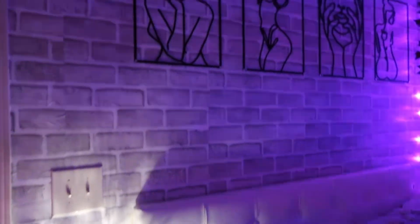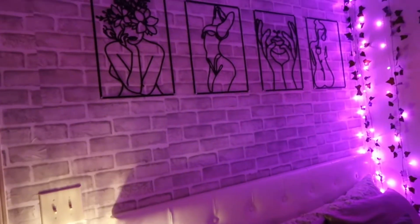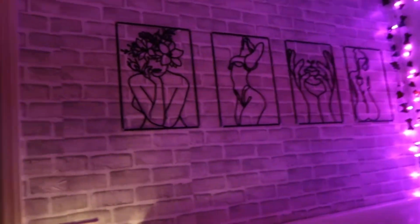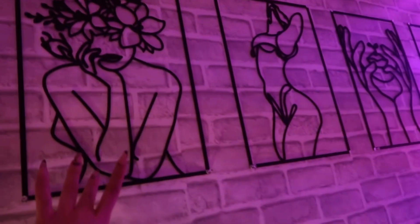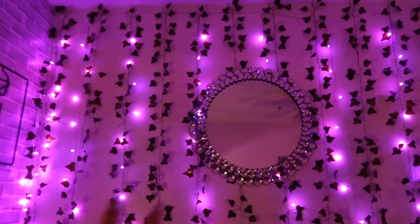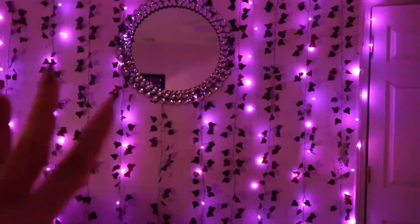And then as you can see on my wall right here, behind my bed frame, you can see this brick wallpaper that I put up. So I just put the wallpaper on this side. I feel like it didn't need to go anywhere else because I feel like this is just fine. And then right here I have these line art portraits, but I like this one the most, and this one. So I just left my leaves on my wall since I didn't want to take it down, because I feel like it looks cute right there. So I just left that there, and with my LED lights, they've been there since last time.